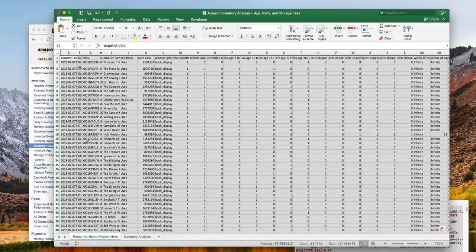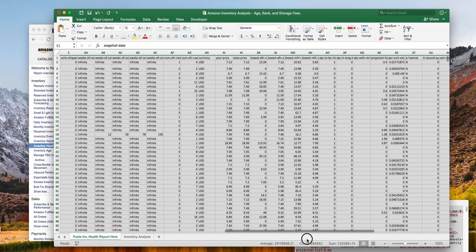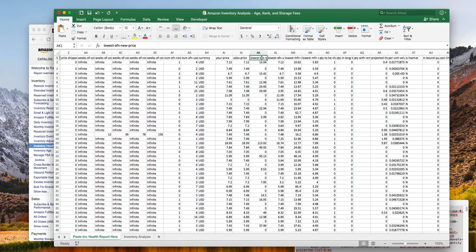Now, if you're not familiar with the Inventory Health Report, you get a lot of good information. It'll show you all of your current inventory, as well as how old it is, what the current rank is, what the category is, and it will also show you the lowest Amazon fulfilled or prime new price, the lowest prime used, the lowest merchant fulfilled new, and the lowest merchant fulfilled used. So it's a great place to get pricing information. Unfortunately, it's usually a day or 2 or even 3 days old by the time you download it. It's just the way it's stored on Amazon servers. So it's not a great tool to use for repricing purposes, although it does help you get a good handle on your inventory.